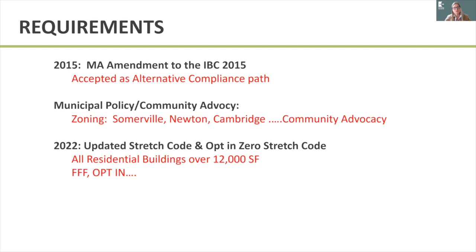And then most recently, just last year, after a long journey, we have what's called the stretch code, which communities, and there are 300 and some of them in Massachusetts, can vote to approve. And that effectively pushes your energy usage above and beyond what the code would allow. And so we've revamped that in the last year, really ratcheting down allowable energy use, emphasizing fossil fuel free.